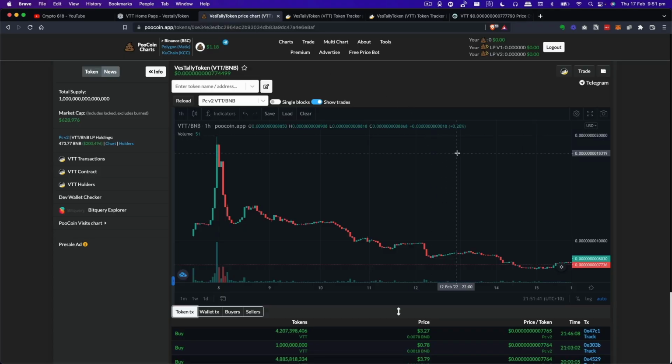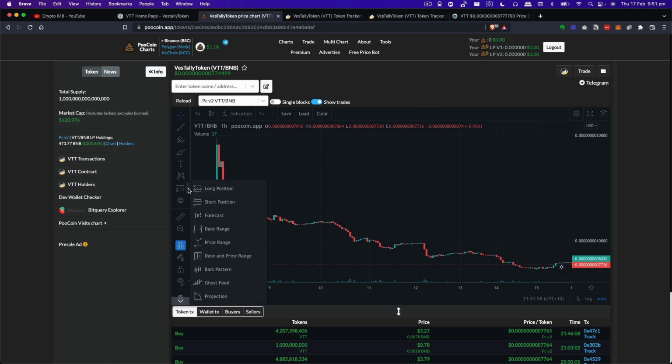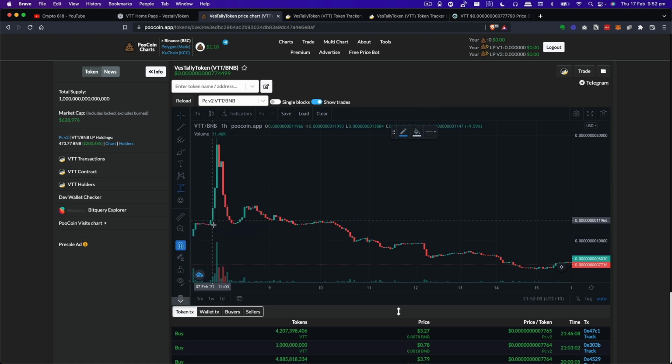Let's have a look at the chart. So if we have a look at the VESTALLY token, we can see that it got off to a pretty good start. And basically this is on an hourly. So basically within probably 3 or 4 hours, it reached quite a bit. Let's have a quick look at where it went with that. We just have to see how much it actually went up. So probably from here up. Yeah, it went up about 60%, or a little bit more. If you were lucky to get into that gains, you could have made some quick profits there.